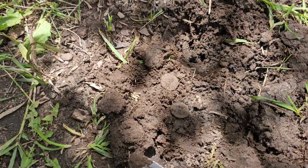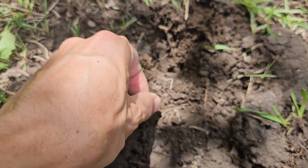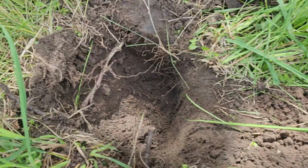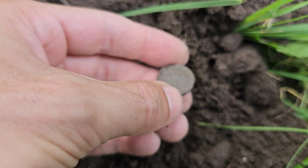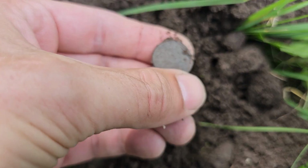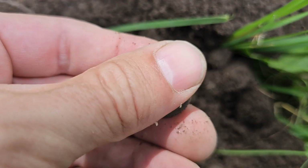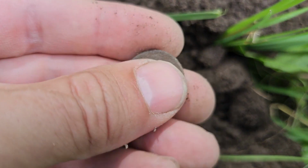All right, I just wanted to take a break and show that a lot of what I'm finding is just modern pennies. That's all right. I'm not discouraged. I know there's some good stuff here. I just popped this guy out of this hole here. Finally at the depth that I want. And I think we got something other than a Lincoln Memorial. I can't even tell what this is yet. Oh, it is. It's an Indian. I knew it. Super excited.